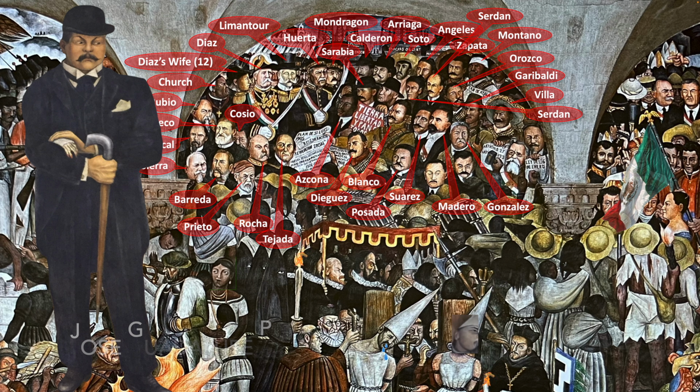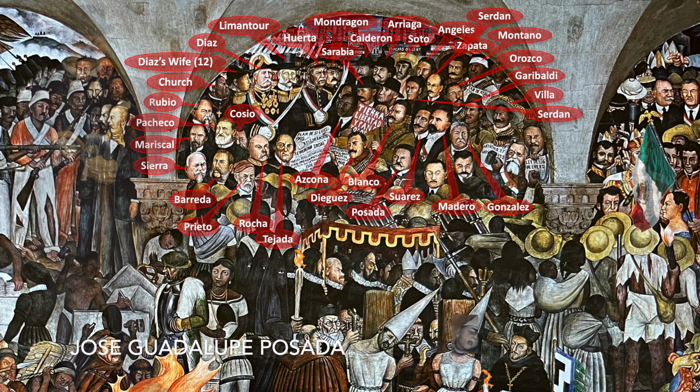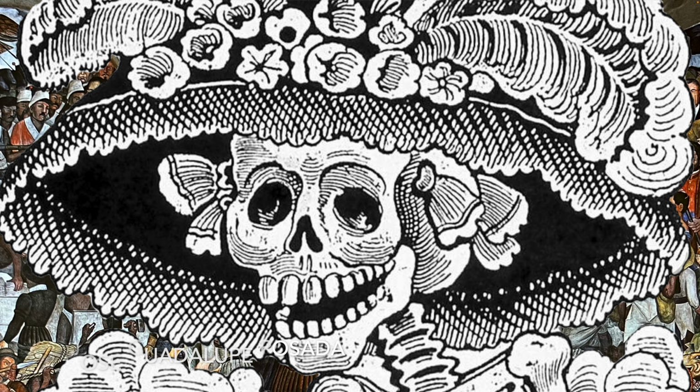José Guadalupe Posada was one of the greatest Mexican artists that ever lived. He was probably most famous as an engraver and lithographer, with works printed on countless publications. His images really defined the era. He was probably most famous for his skulls, La Catrina, which are still incredibly famous today, and you can see them in Dia de los Muertos celebrations.